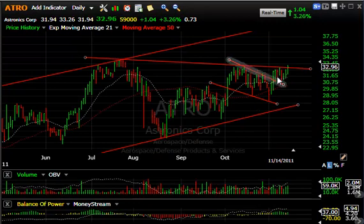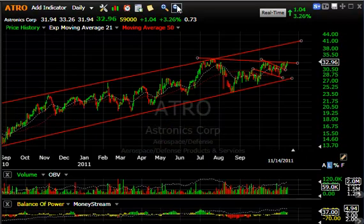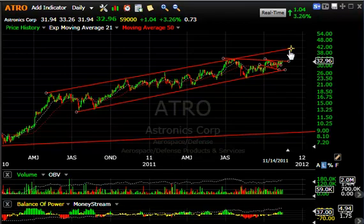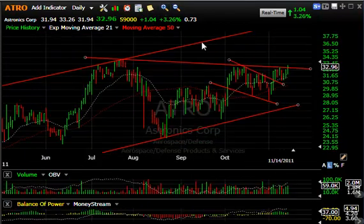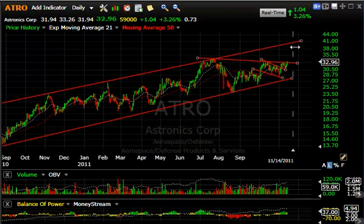ATRO, a significant pop, perhaps we'll see. It went up $1.43, 3.25%. Volume picked up a little bit. It may be beginning to move here. And if it does, look for the stock to try the top of the channel up in the 40 range. That could be a very significant short-term move. Perhaps we shall see if there's a follow-through.